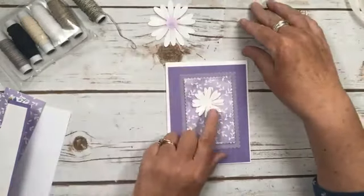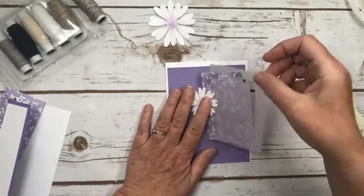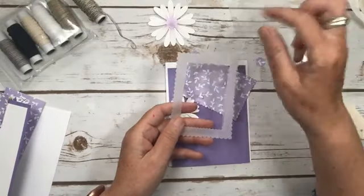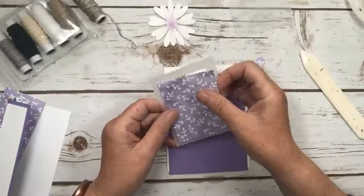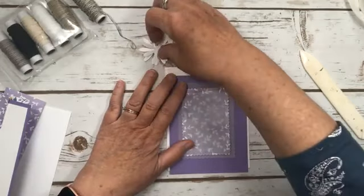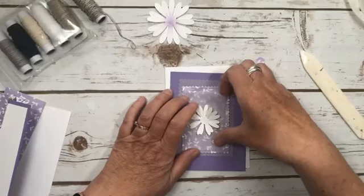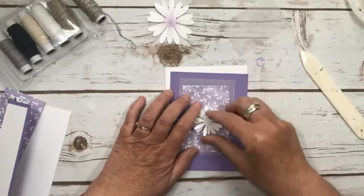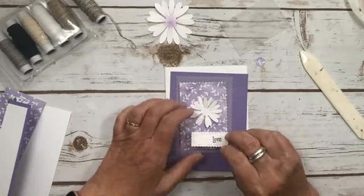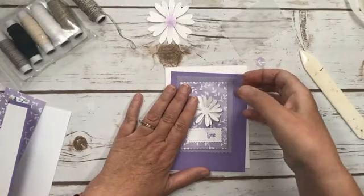So then I thought this was looking too small, so I thought, why don't I put another piece of vellum? So then I just took my large one and cut this one from inside the middle. So now I have this piece, this piece, and this piece, and then I put it on, and I didn't like it because you can't really see the paper. So we're back to this. And then I have my little greeting for the bottom. I was going to say, that's not good. So that's how this card ended up looking like it is.